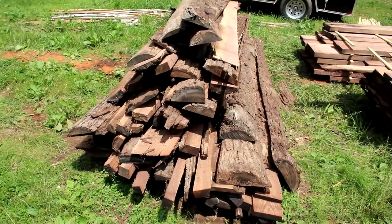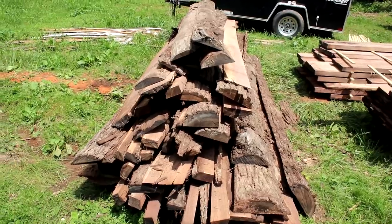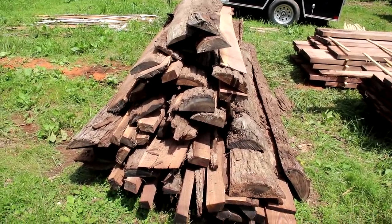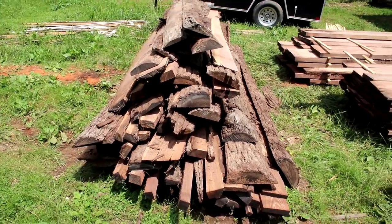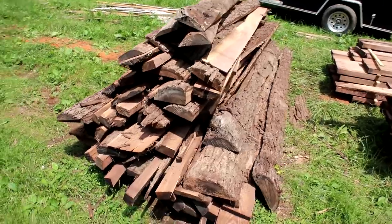This is about, trying to think how many logs I had total. I think I had about 20 or so. About 20 logs total. This is half of the stack. This is just what I did today. So that's about 9 logs worth. And you wonder what happens to all of this.